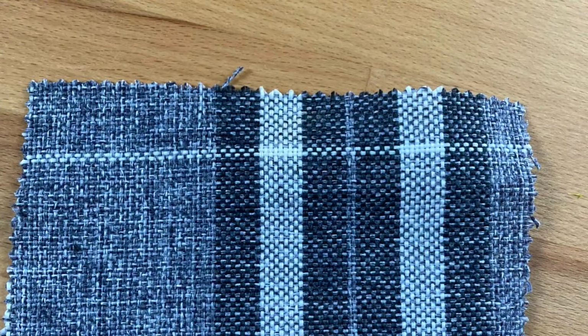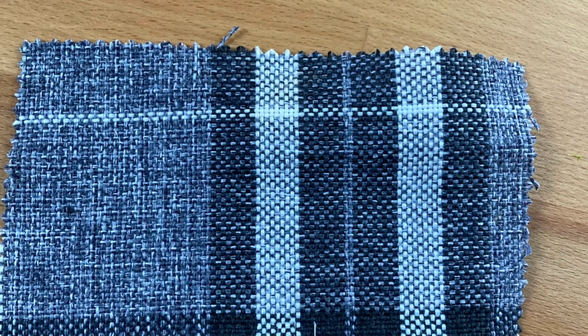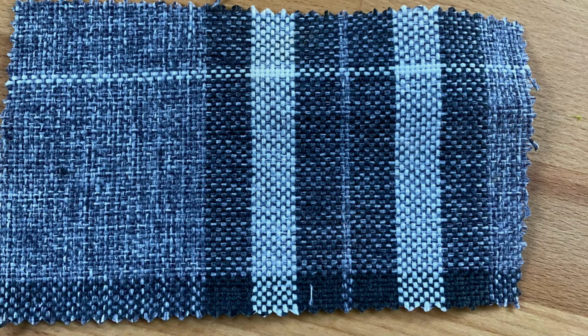Plan B was to actually have them recovered. And they are being recovered with this rather nice material. So hopefully that's going to look pretty smart when it's all done.